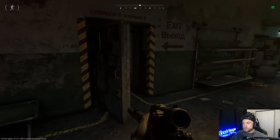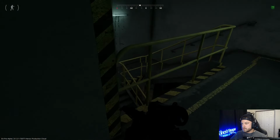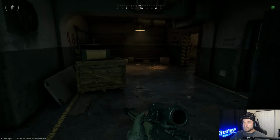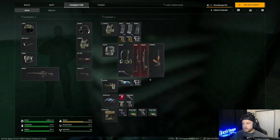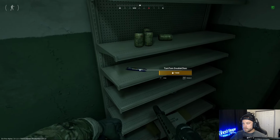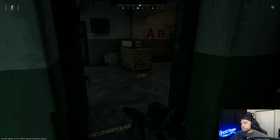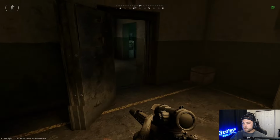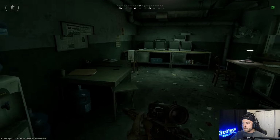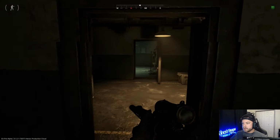Again, right now, the main focus is we're just looking for a key. So it looks like they might have just taken a... let's see. Grab that. Take that. So it looks like they mainly just focused on this upper level. And I don't think they're just going to have the key laying around, so we are going to have to find it on a body.